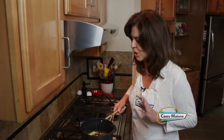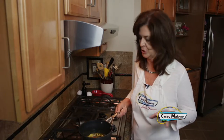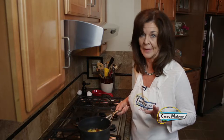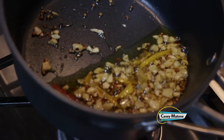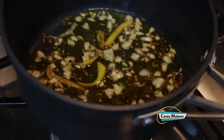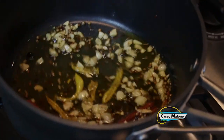Beautiful. It smells so fragrant. And this is going to be a great addition to the goat cheese. It makes it so nice and easy to spread. And it's just an excellent appetizer. This is about the golden color I'm talking about, because at this point, it can turn very quickly in the oil. And you just want to make sure it's soft if you get a piece of the garlic.